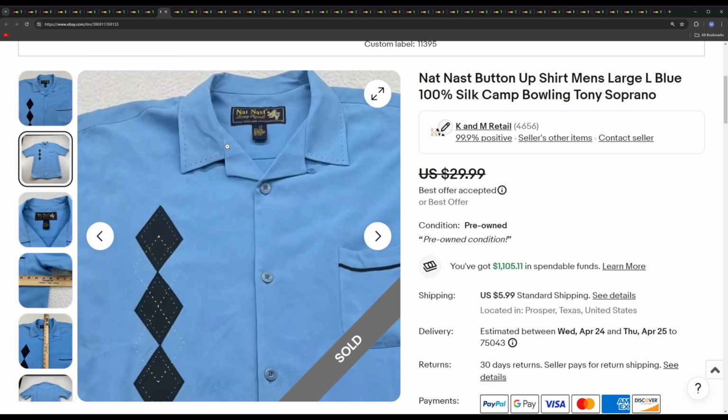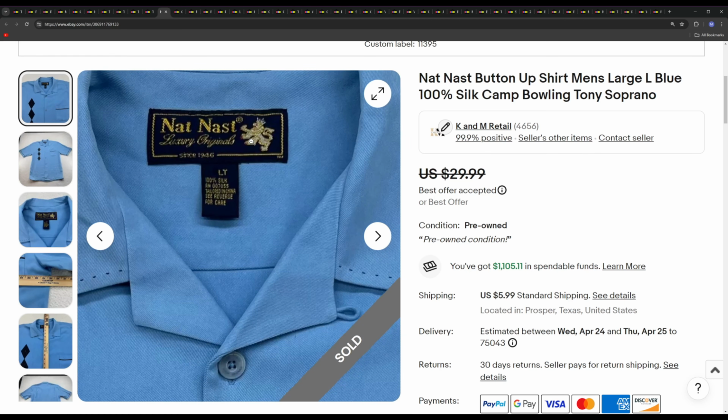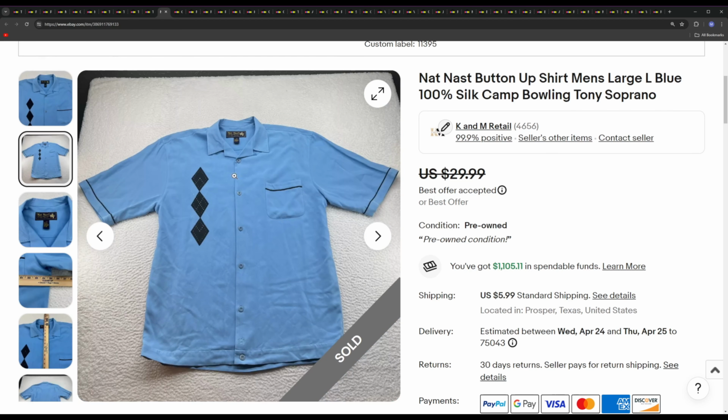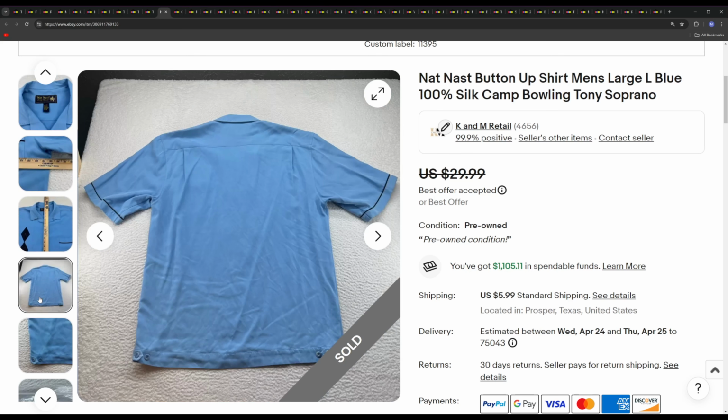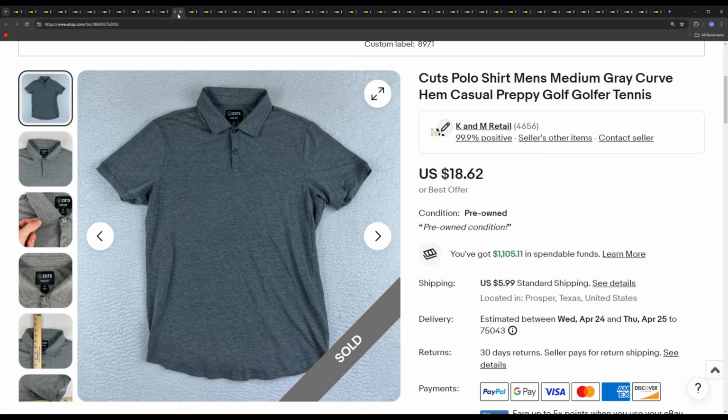And I'm talking about these 100% silk ones from this luxury originals line, and also more of this bowling style embroidered shirt, whether it has stripes up and down here or whatever. These shirts are doing pretty good for us. And yeah, so this one ended up selling, like I said, for $26.99, best offer at 10% off.